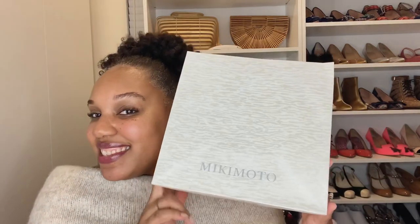Like anytime you go shopping at one of those high-end luxury retailers or boutiques, the service is always top-notch. So I got helped by a gentleman named John. He was very, very helpful. And I'll just get right into it. So everything came in this beautiful Mikimoto bag. And first you get your envelope with your receipt and everything is inside. And I also have the business card for my sales associate.